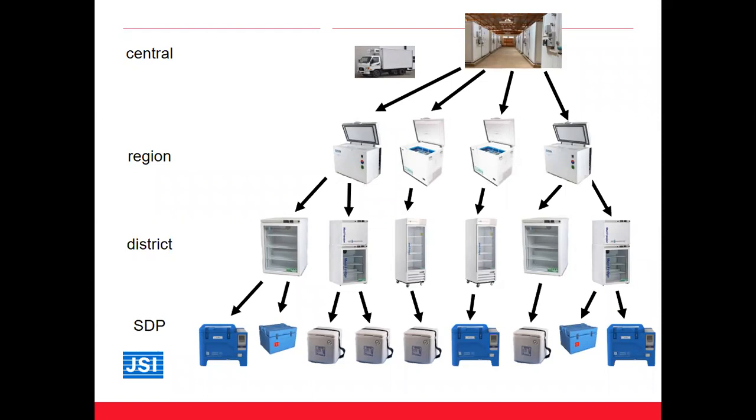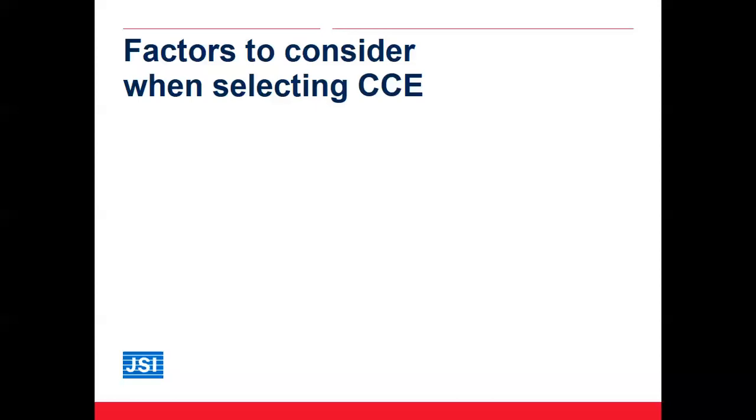So the question for us is, first, how do we plan our cold chain equipment needs? How to decide what cold chain equipment goes at each level or each facility? The choice of cold chain equipment per facility will be based on a combination of various factors. One of the primary factors will be the volume of products that will be stored at the facility based on consumption, buffer stock, and resupply intervals. The more you need to store at any given time, the larger capacity you will require.